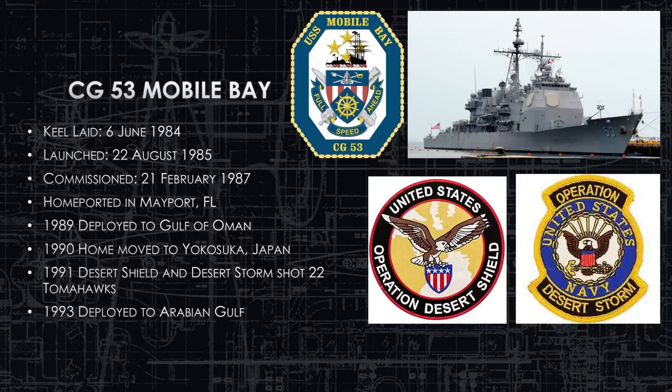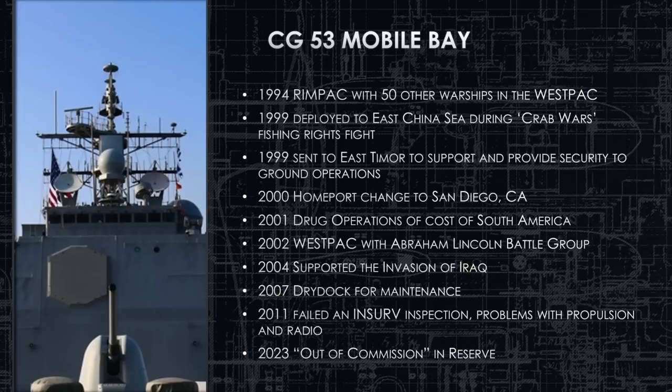In 1993, she deploys to the Arabian Gulf. In 1994, she participates in RIMPAC. That's that big exercise in the Pacific with 50 other warships and is also part of a WESPAC. So WESPAC would be the deployment that happens either before, during, or after the RIMPAC.